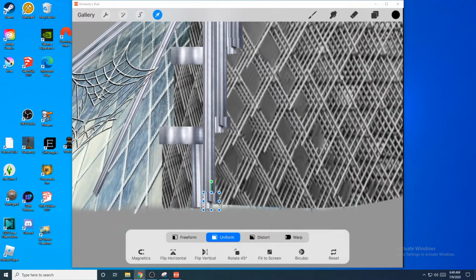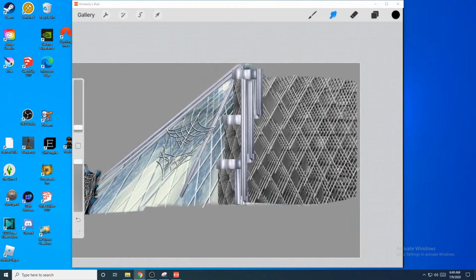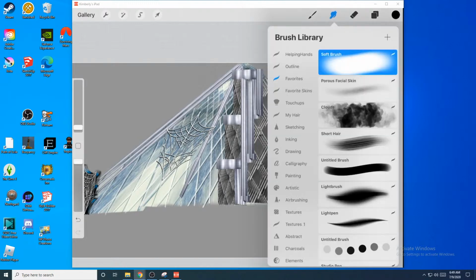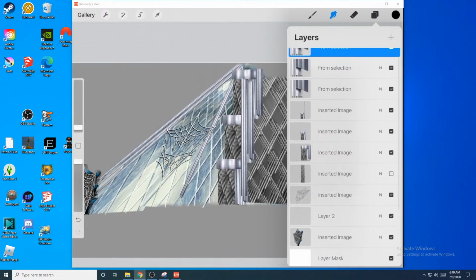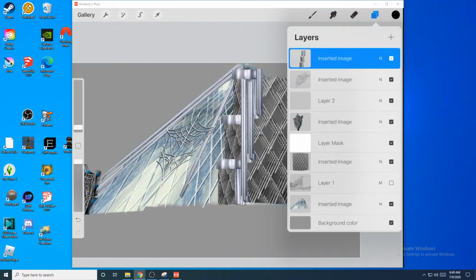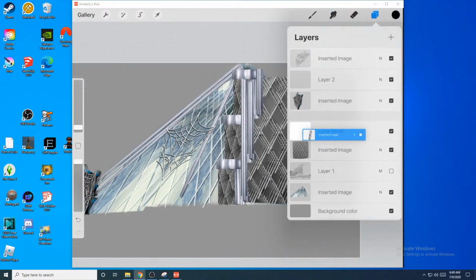Okay, so to make this, I like that. I like it. The only thing is that I don't like the angle that these guys are at. But you know what? It is what it is. Let's see. We'll just keep that. And we'll give it the same kind of treatment as we did here. I'm going to merge all these guys down. And then bring it on down. Like there.